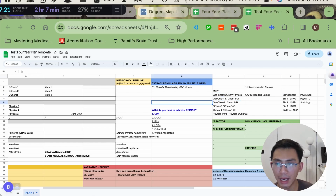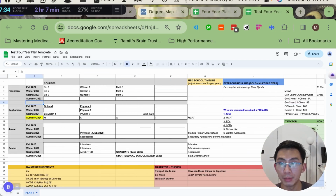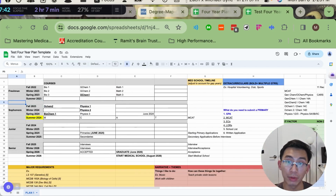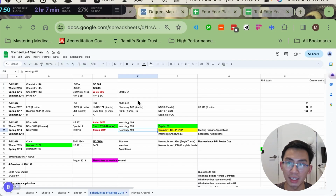These are the classes I 100% recommend, these 11. These are optional, the Psych 10, Sociology 1, and then the lab classes are also optional. If you were to be efficient, like I try to be, do your best to ensure that you're taking these core classes above anything else. And then if you have extra room, throw in the math, throw in the lab, throw in the Psych 10. But if you don't have extra room, then don't optimize for any other class.